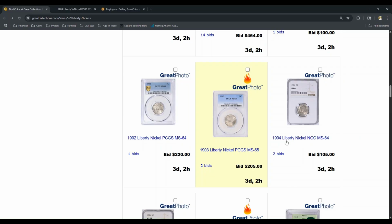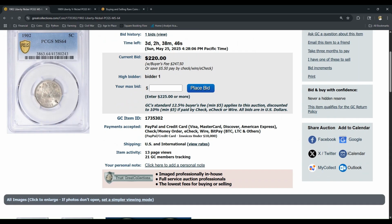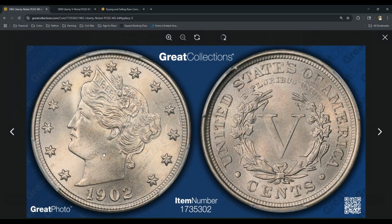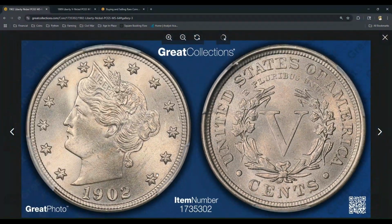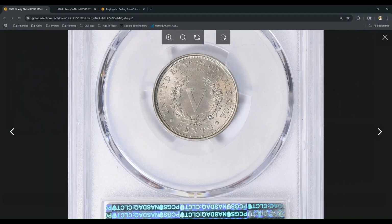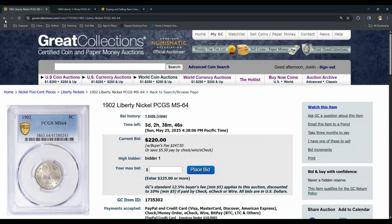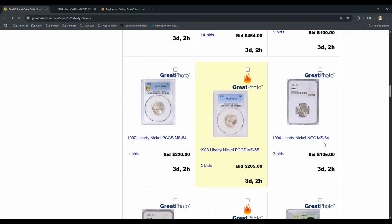So, let's look at this 1902. Yeah, nice bright white coin. And it really depends on preference too for that. So this strike is a little bit better on the reverse. You can see the corn is more delineated there. Some marks keep it back from gem, but it looks a little more bright white in this picture. Hard to tell. Again, though, there's a lot of 1902s out there, and in 64 there's a lot in that grade. So just want to find the best one.